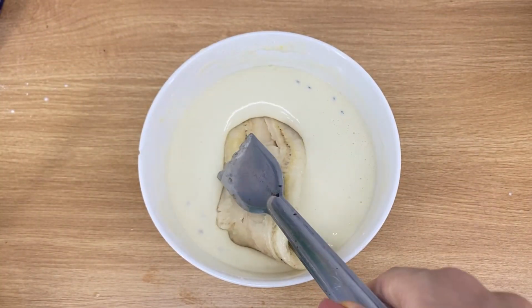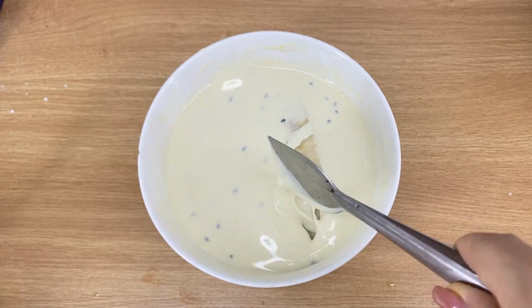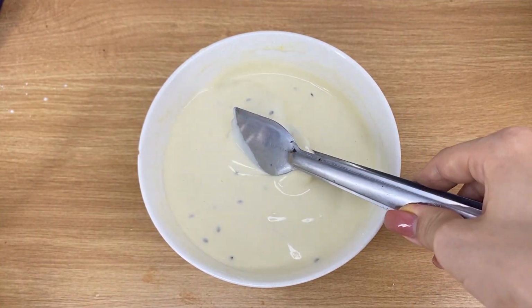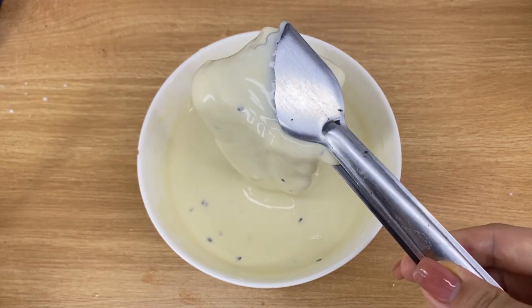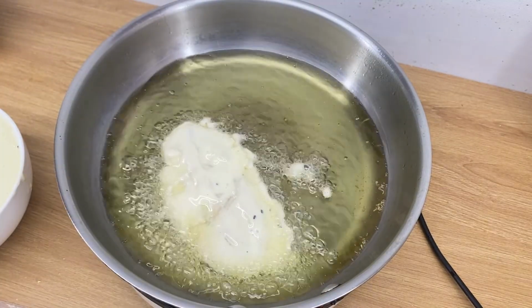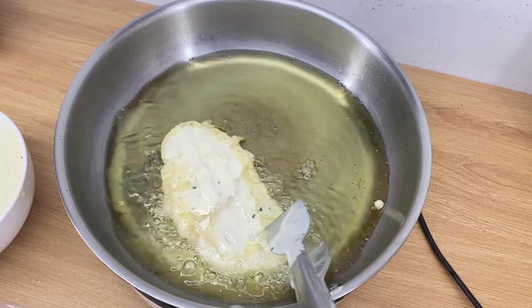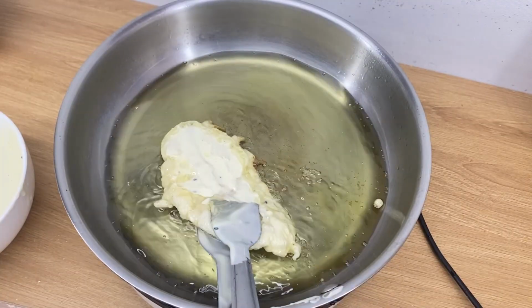Dip each banana piece into the bowl of flour, making sure the flour covers both sides. Heat cooking oil in a pan, enough oil to cover the bananas. When the oil is hot, add each banana piece that has been dipped in flour to fry. Fry over medium heat.